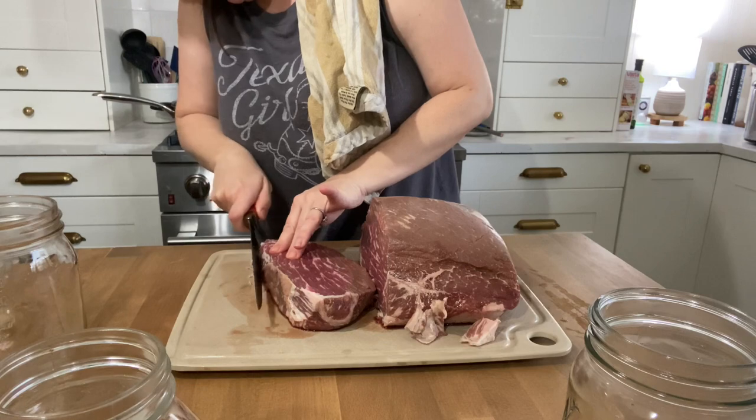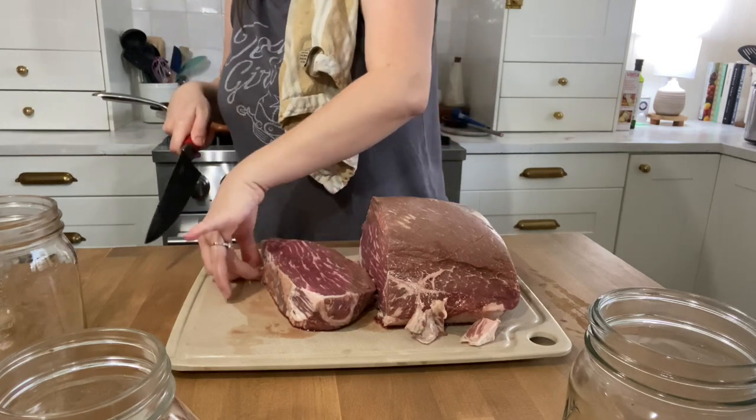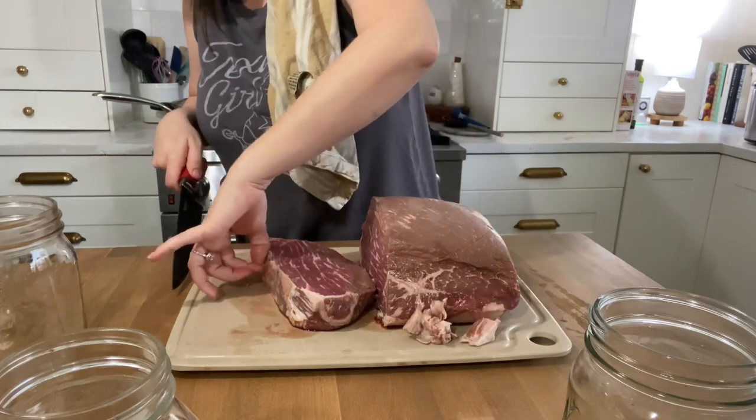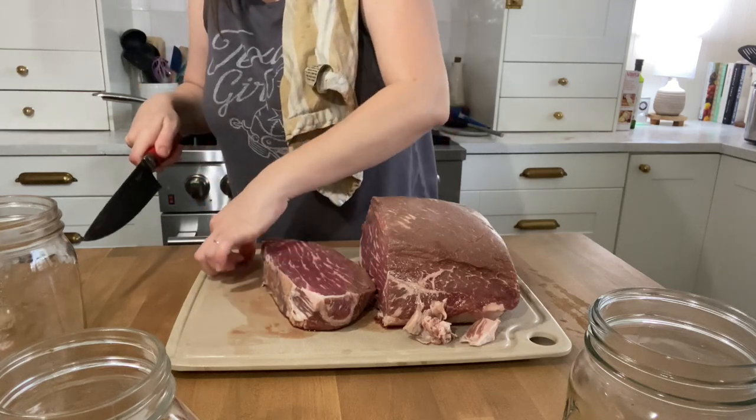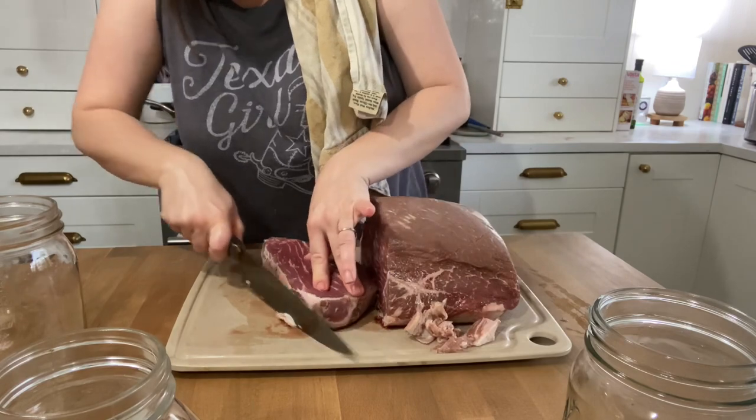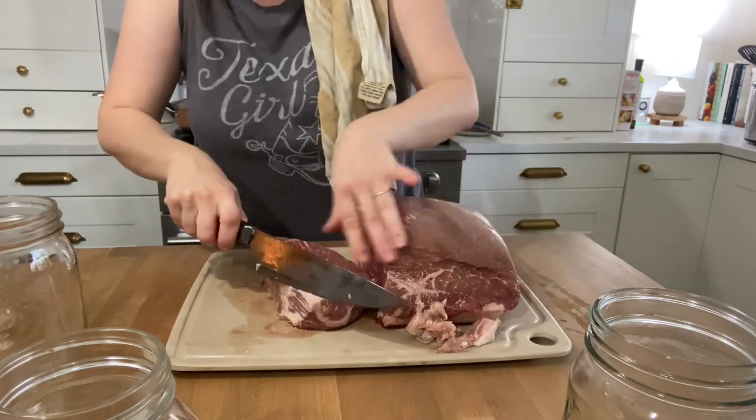Right now, I'm just trimming the fat. There's great marbling through the whole thing. It's going to have fat, and you'll see later in the video that when it is all done canning, there is a nice layer of fat at the top, and so it's all good.